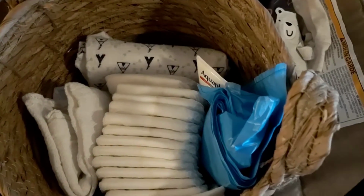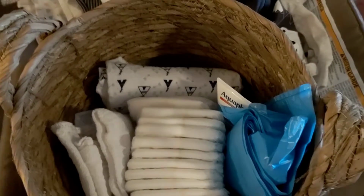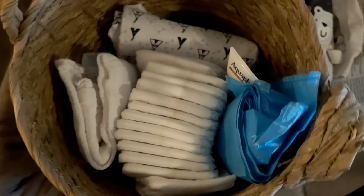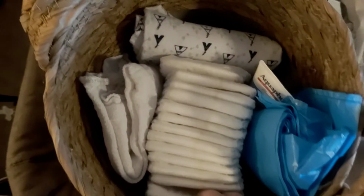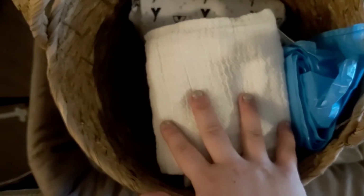I do have a bottle of it that was given to me, so I might try to see if it works for him, because it might, but I do know it breaks my skin out, and Jared has sensitive skin. I have some newborn diapers in here, and then I have one of those little burp cloth type things. These are called cloth diapers. I believe these are Gerber brand. They were gifted to us.